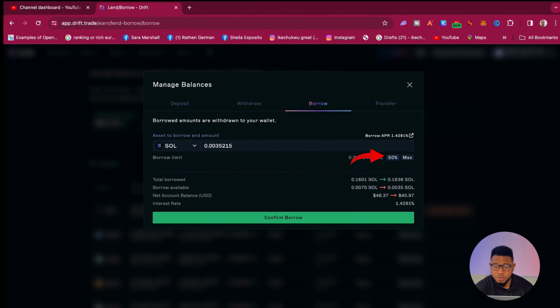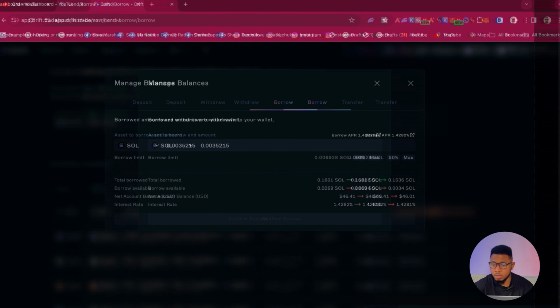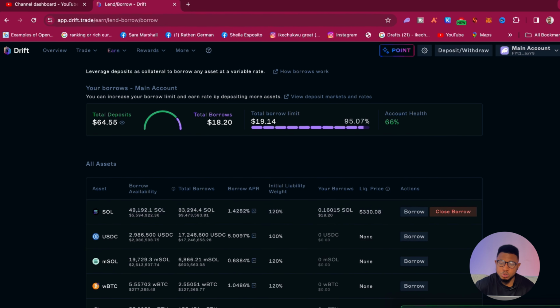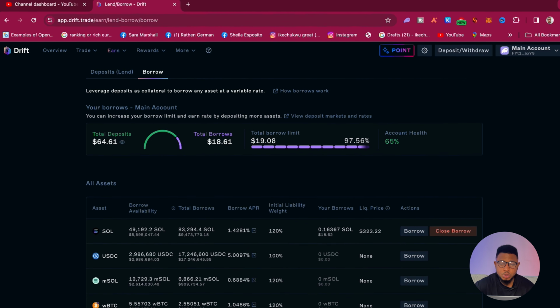So I can just borrow like 50%, which will give me about 0.03 SOL. I'm going to go ahead and click on confirm borrow. Then next is to click on confirm, and I've successfully borrowed. So if you look right here, I've actually borrowed a total of $18.61, and then the total money I can actually borrow is about $19. Right, so this is basically the second step on how to position yourself for this airdrop.